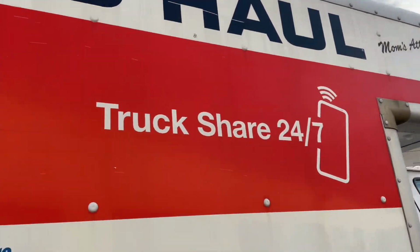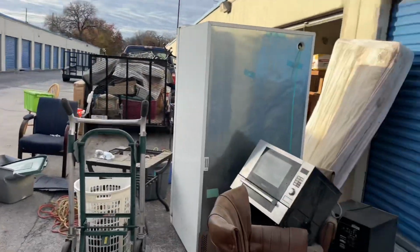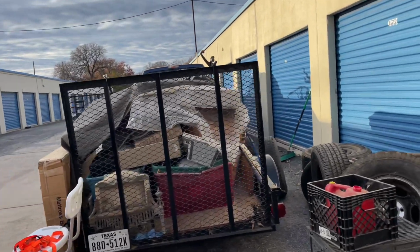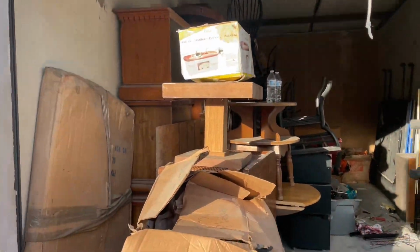Had to upgrade. We had to rent a little U-Haul right here because of a bunch of stuff. And we got a little trailer. We don't got the biggest, already full. And we still got half of it. So that's where we're at right now.